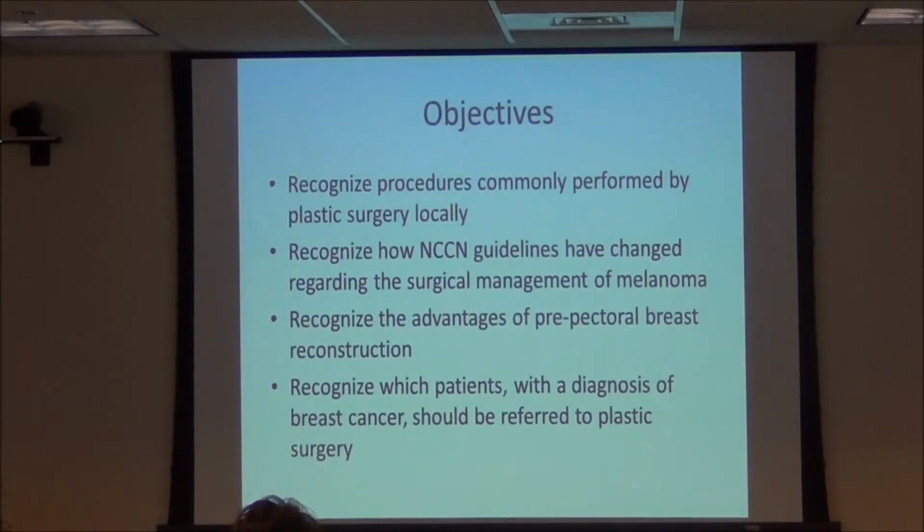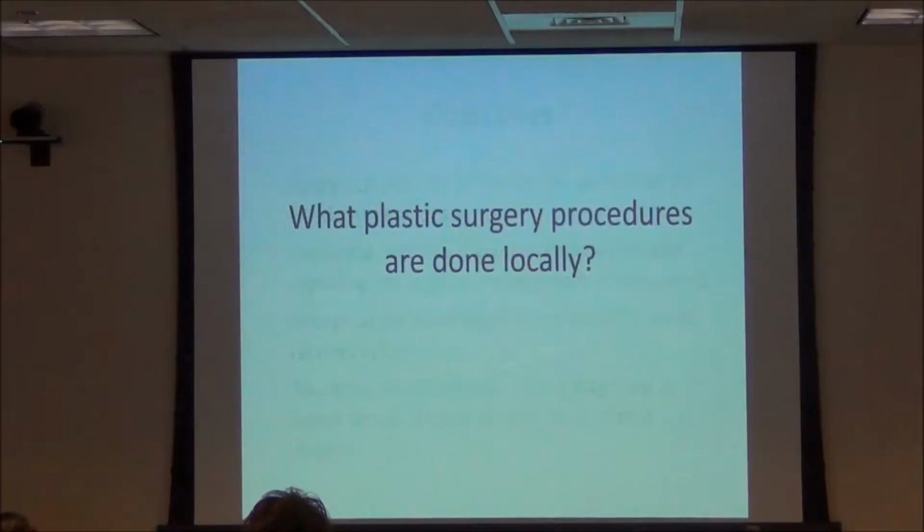So our objectives today, I'm going to go out of order from what was on the sheet. I'm going to go over just some commonly performed procedures that I do locally. I'm going to touch on how NCCN guidelines are changing and recently changed regarding the surgical management of melanoma. And then I'm going to talk a little bit about breast surgery.